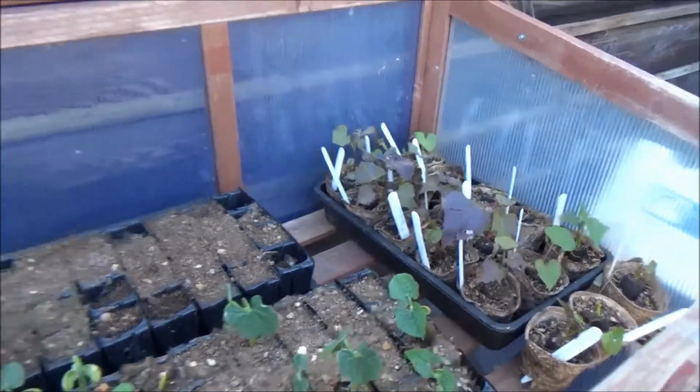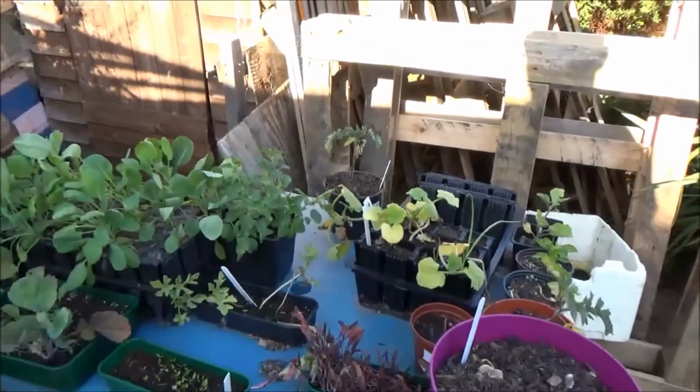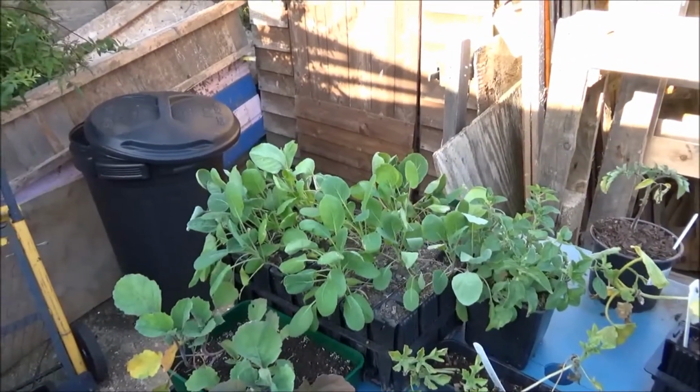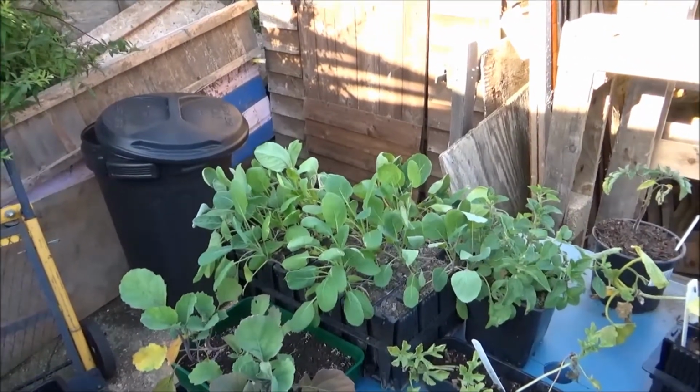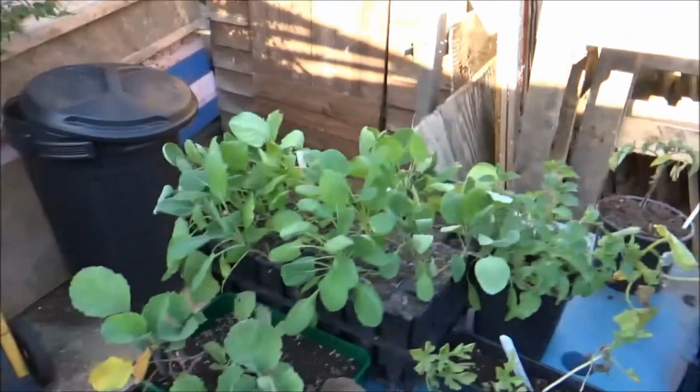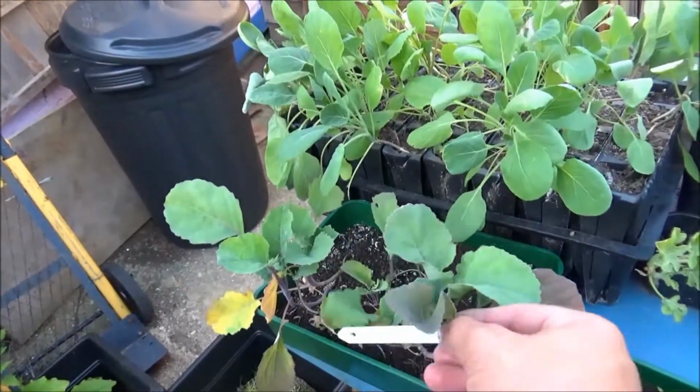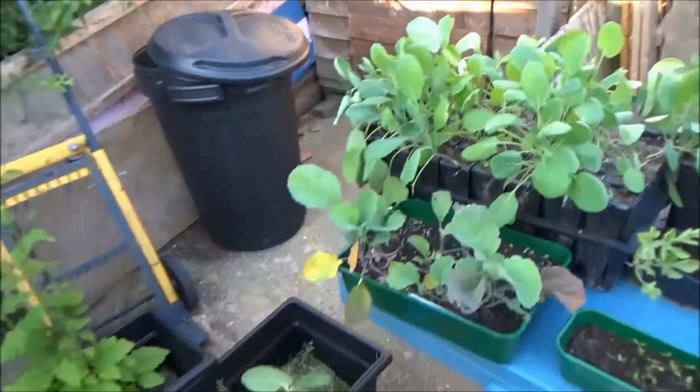Sweet potato plants, they're getting ready to go out. And then here I've got a few seedlings I'm finding homes for, and that's a load of Brussels sprouts, some of which are going to go down the allotment, and I think this one here is the PSB kale stuff.